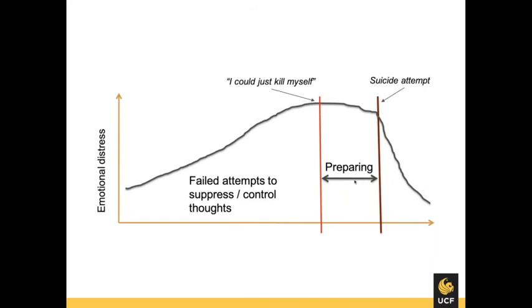So it eventually gets to a point at the top here when you get to that red line that says, I could just kill myself. And so this is where people feel so overwhelmed. They feel like they have no coping skills. They may feel even like they have no reasons for living or no meaning in life. And they finally get to that point where they say, I could just kill myself. I want to end it. That prepping period on this graph is where it's very quick, minutes to hours often. And that's where we see then a suicide attempt often.